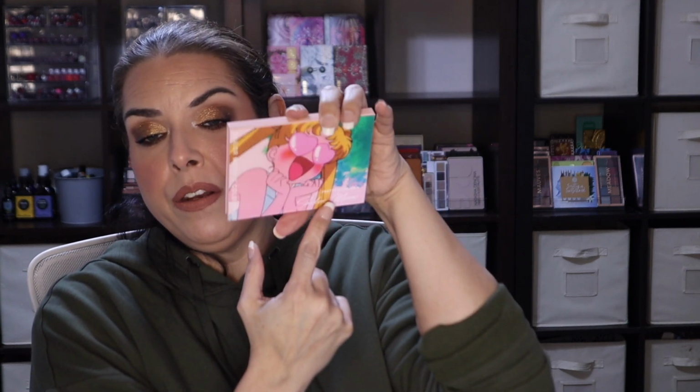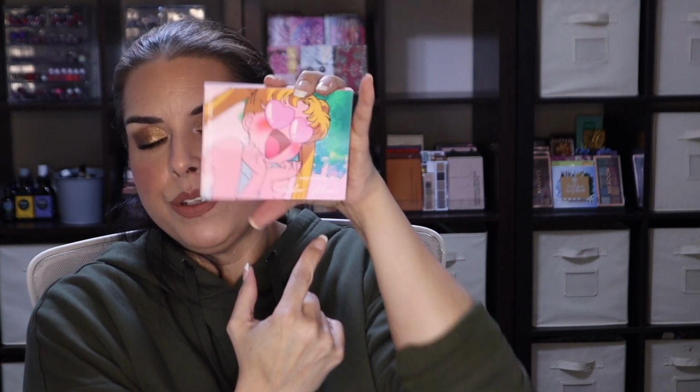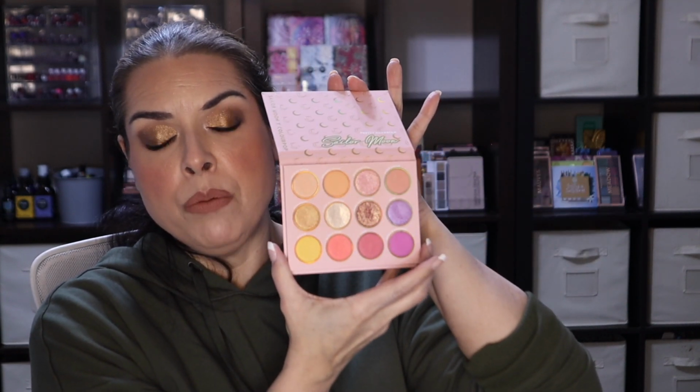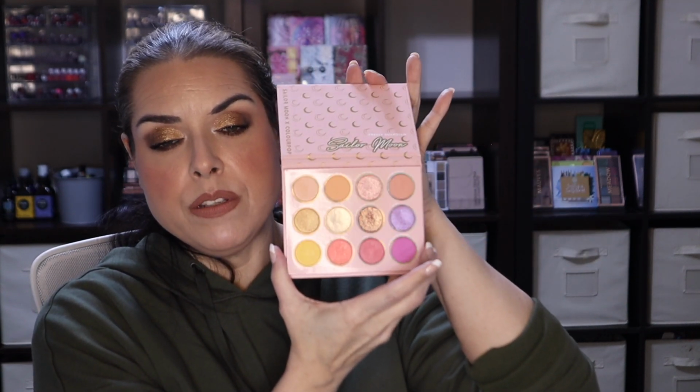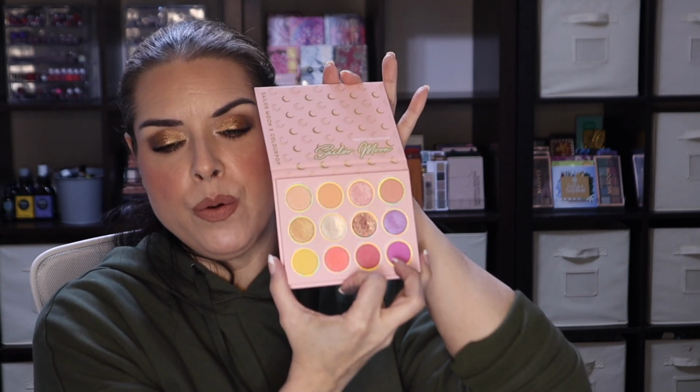This is the original Sailor Moon Pretty Guardian. Her mouth opens and closes. I love the packaging on that one. And I really do love the colors in this one. It's very pastel. Doesn't go quite as deep as I normally would, but again, it's more pastel colors, so I'm okay with that. So yes, I'm gonna hang on to that one.